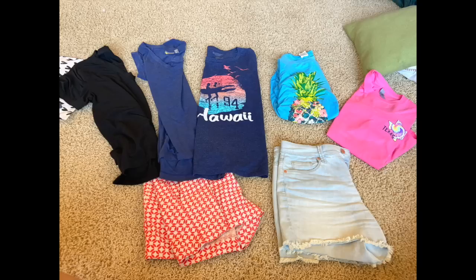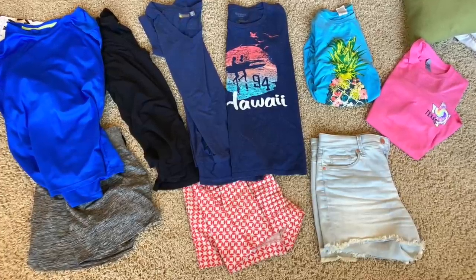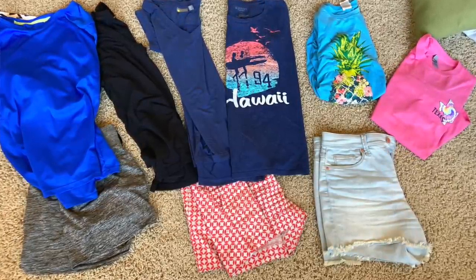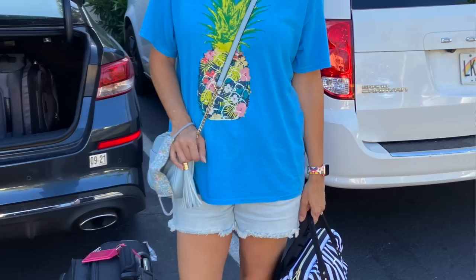After I run through my packing list again, I lay out my travel outfits because I can pack those sooner than my toiletries and liquids. So I've laid out my clothes to pack. I have my denim shorts and then my pattern shorts, and you can see that the pattern shorts are going to go with these solid tops or my Hawaii t-shirt, and my denim shorts can be worn with any of these 4 or 5 shirts.